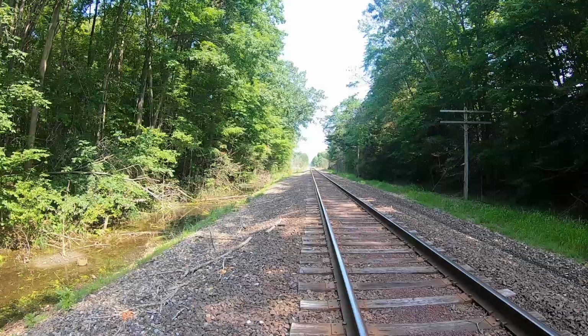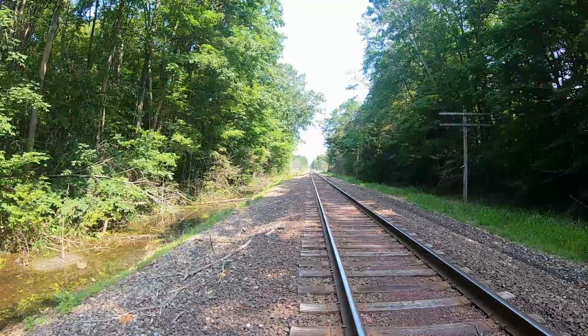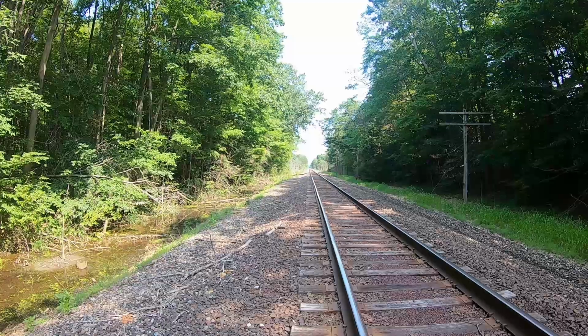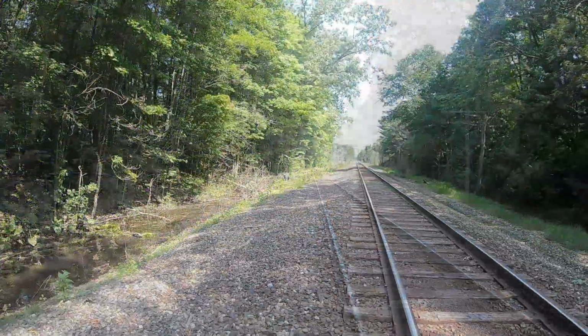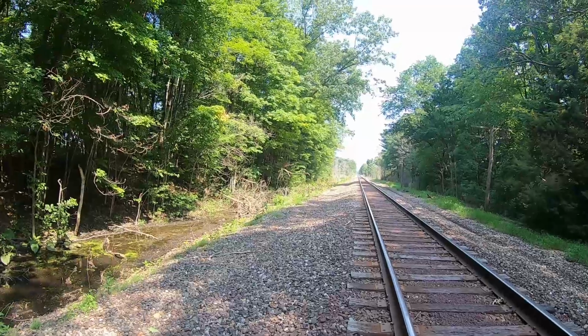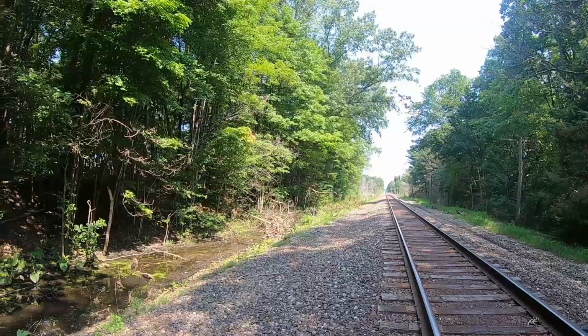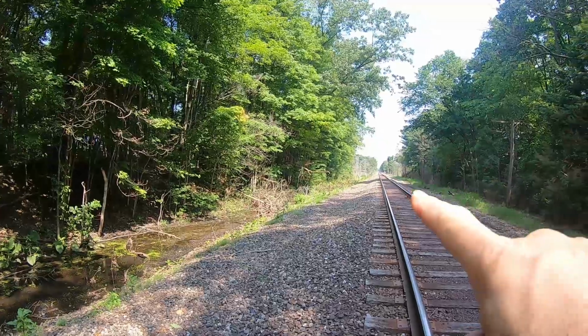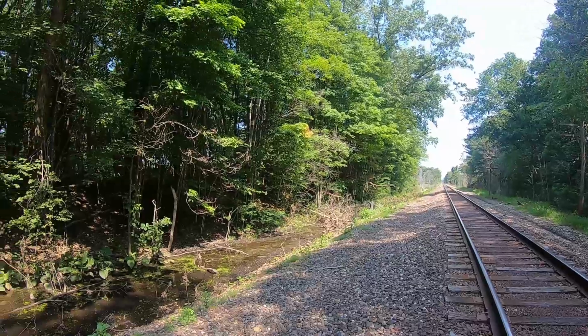Hoping you guys can see this. Maybe I can zoom in on this. Oh yeah, big doe. Real big doe. Oh, there they go. She caught me. I'm gonna pay attention, but she was right down there as she ran that way.